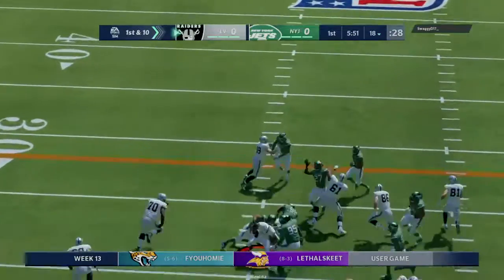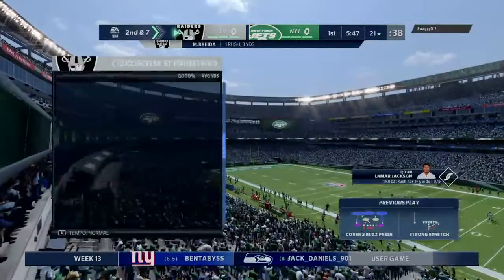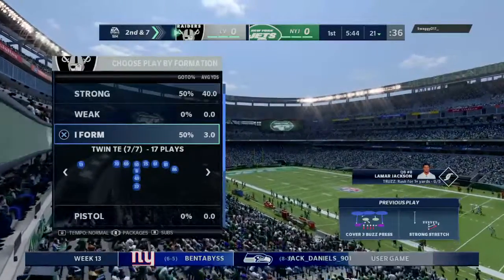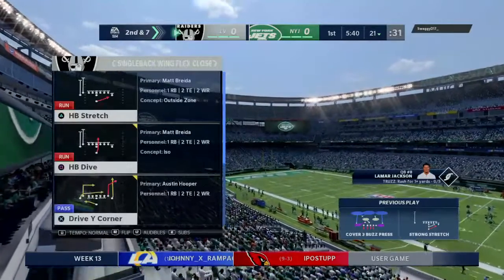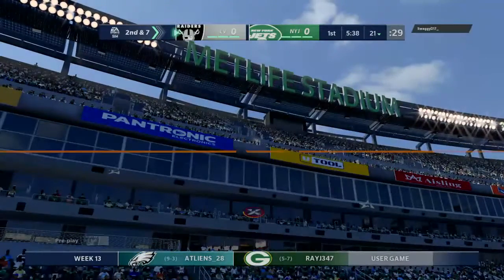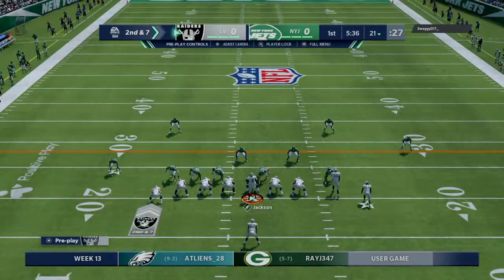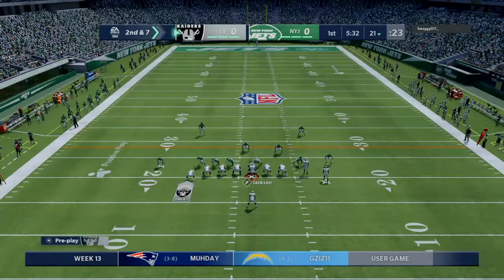They'll run for the first time here with Matt Breida. Limited running room as he'll get about 3 to the 21. Tackle made. Well, from an offensive perspective, that was a tough run because he only picked up 3 yards. Well, let's flip it over to the defensive side. They now have the advantage. 3 3-yard gains. That means they're punting the ball likely on 4th down. That's what you're looking for when you're playing defense.